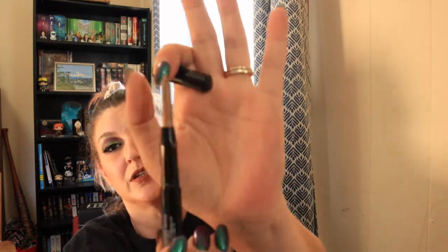Oof. Wrist problems. And the other shade, let's see, this is in Midnight Marathon. Alright, so I will put those back in the bag for my cousin Christina. I think she will really like those. For the life of me, I cannot remember which of those two products I would have chosen, because I didn't choose this one, although I would have.